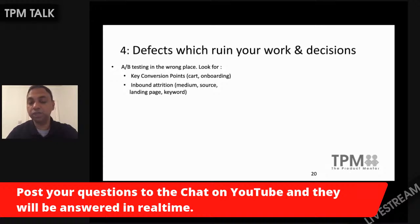If Booking.com has to do A/B testing on its homepage widget, the output would not be the conversion, but essentially how many people it is able to lead using that change from the home page to the search page.